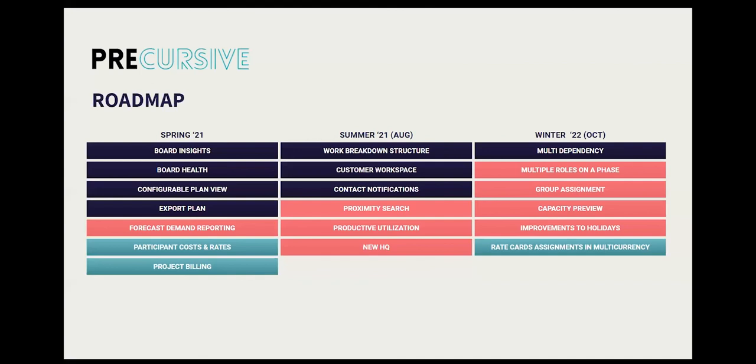And last but not least, in the PSX part of the tool, for those who use multi-currency, we'll enable assigning rate cards to projects that have a different currency than the project or organization currency to give you more flexibility.